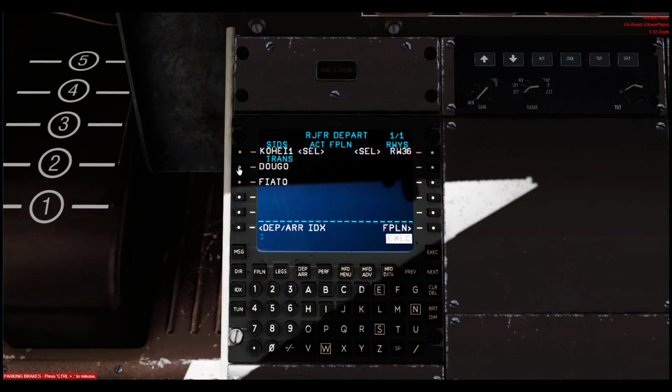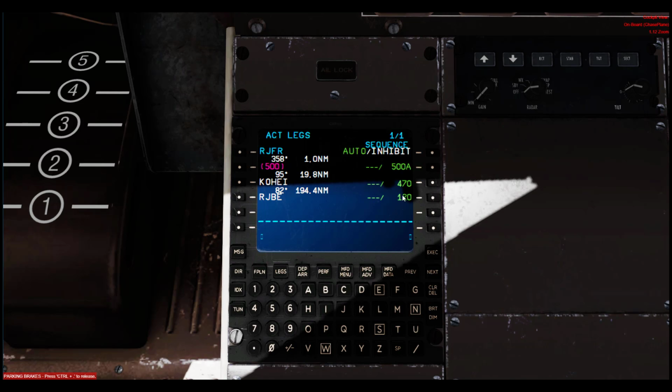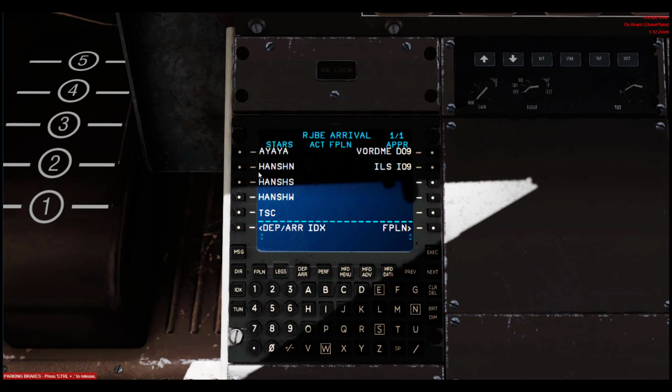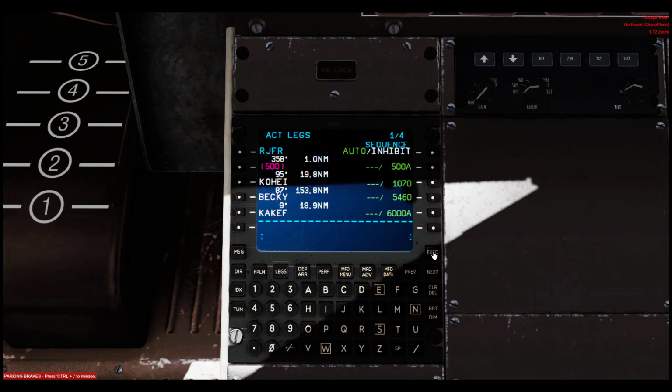But anyway, all right. So we have our SID, and then our STAR. Actually, we have HANS as our STAR. So arrival, it's HANS with an S, and we're landing ILS runway 9. So we've got that. Great.